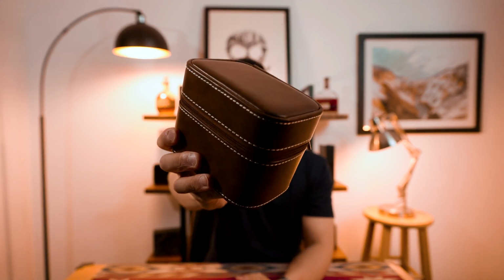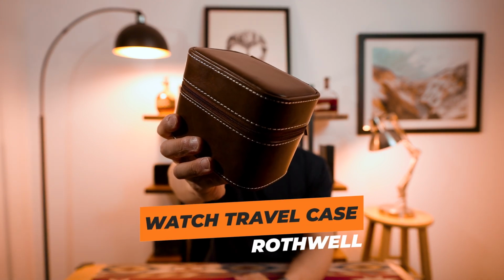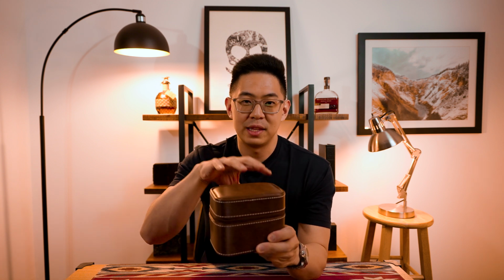This thing here is called the Rothwell 2-watch travel case storage organizer. It's a game changer for me because typically when I'm traveling, I'm using a watch roll case plus a smaller organizer for my rings and necklaces and stuff. But as I've been traveling, I've been getting this weird anxiety of, oh shoot, where did I put this thing? Did I lose it or something? Where the hell did I put that? So in order to maintain my sanity and cause a lot less stress when I'm traveling, I bought this to consolidate all that stuff in one single spot.